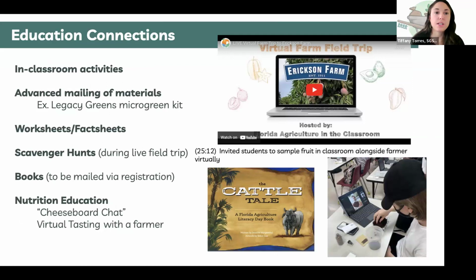Okay, and then finally, we have a lot of opportunities for education connections through virtual farm field trips. We experimented with a couple different versions of each of these. We had in-classroom activities, so you could think about mailing resources, worksheets, fact sheets, and handouts ahead of time to registrants. You could also think about mailing materials.